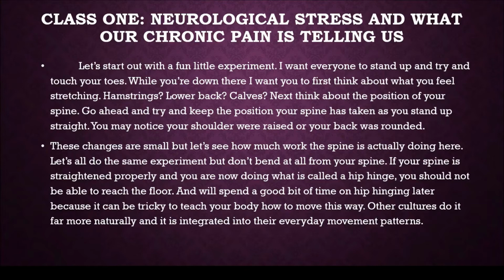So these changes are small, but let's see how much work the spine is actually doing here to help you out. Let's all do the same experiment, but don't do any bending at all from your spine. If your spine is straightened properly, and you are now doing what we call a hip hinge, which we'll get into later, you should not be able to reach the floor at all. We'll spend a good bit of time on the hip hinge later, because it can be tricky to teach your body how to move this way. Other cultures do it far more naturally and it is integrated into their everyday movement patterns.